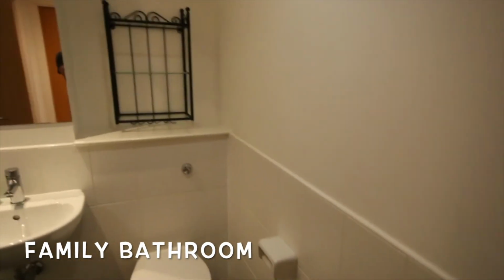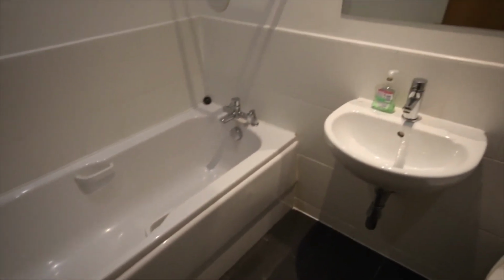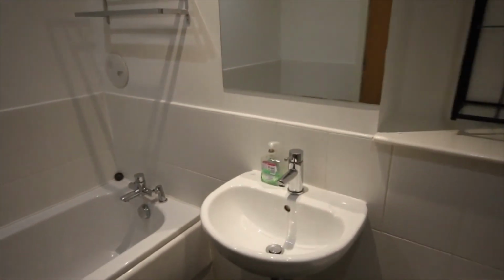Okay, back out into the hallway. I'll carry on to the main bathroom, which again is nice and bright, newly fitted. Fresh.